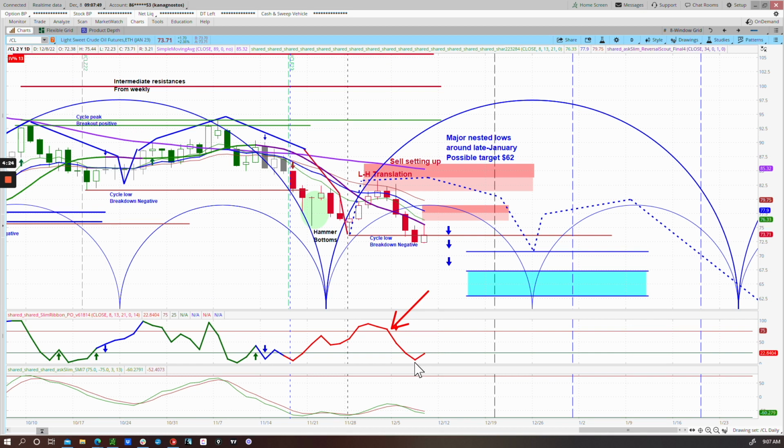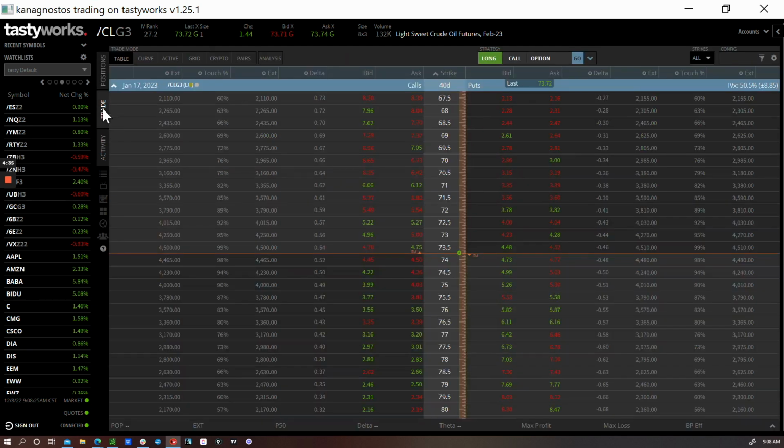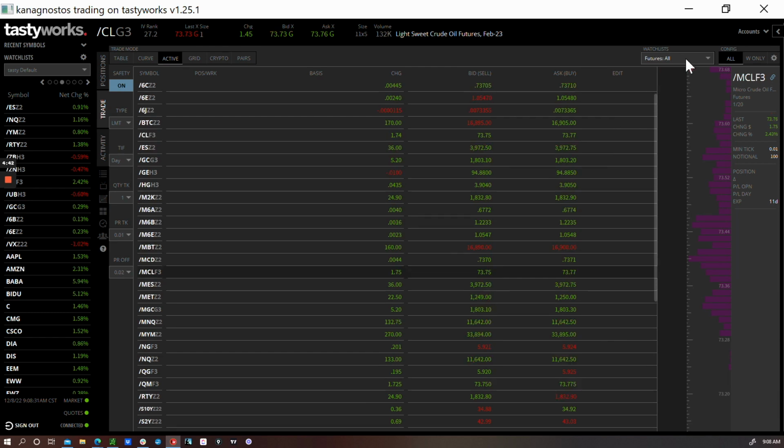So let's pretend that we're getting that entry signal now. What kind of a trade could we do? Let's go over to the Tastyworks platform and take a look. This is the Tastyworks platform. If we go to the trade tab right here and then we switch over to active mode, we can pull up the futures in the watch list here.